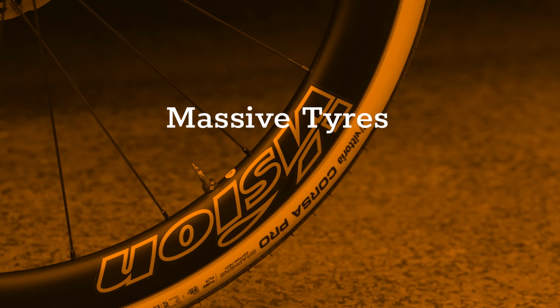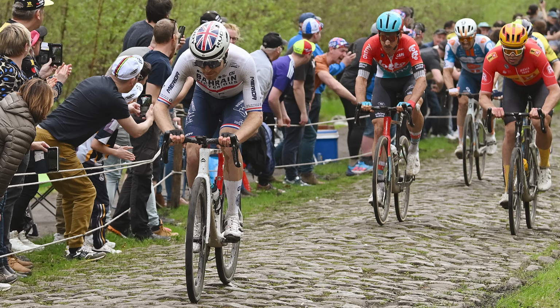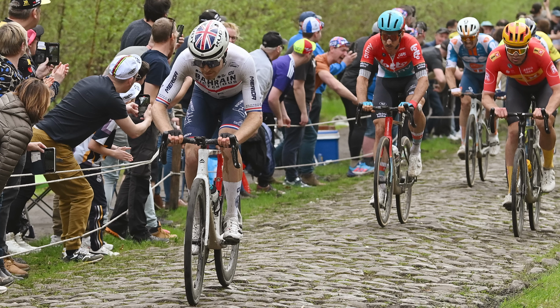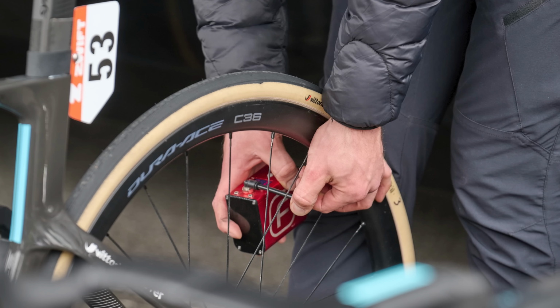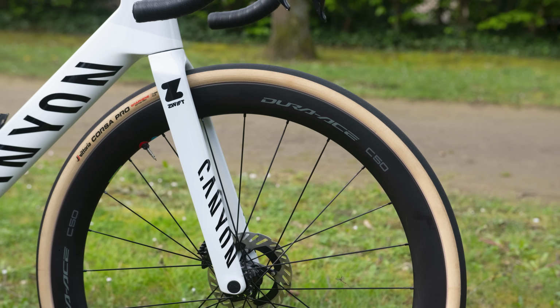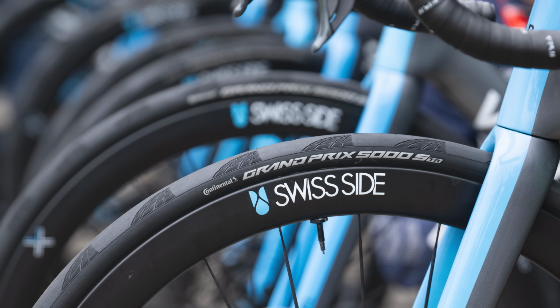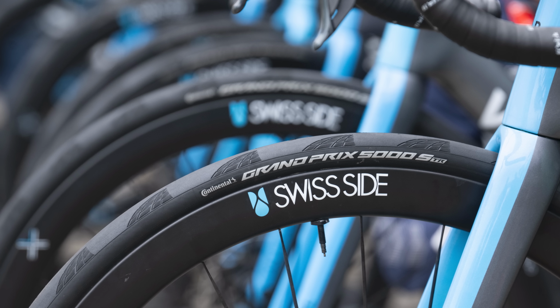Let's start with those tyres, because all the riders seem to be jumping on this one, and it's official. If it worked well for someone last year, then you should just copy their homework. Van der Poel arrived in the Velodrome last year on 32mm tubeless tyres, and pretty much everyone decided that it was a very good idea. We saw countless 32mm tyres from a variety of brands.